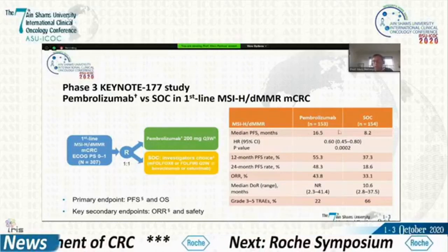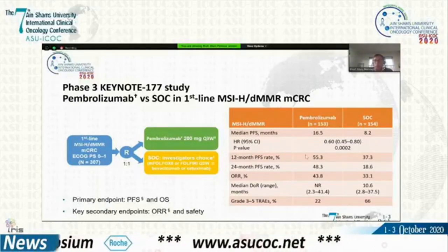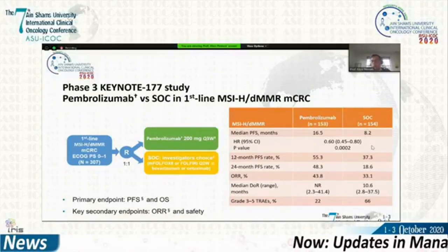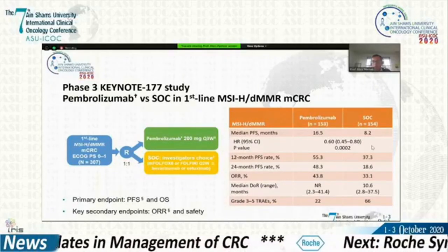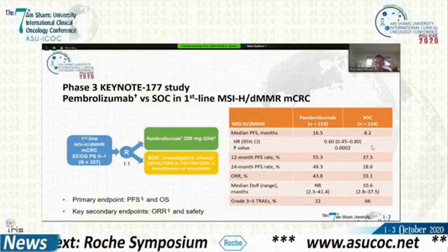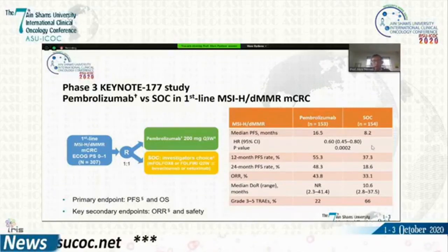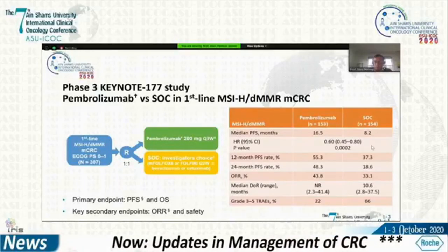We see clearly an impact on the PFS, median PFS more than 60 months versus 8 months, with a hazard ratio which was clearly significant. Using this type of therapy in monotherapy even obtained a response of 44%. And if we look to the toxicity, it's quite low, the degree of grade 3 to 5 treatment-related toxicity was clearly in favor of the immune therapy. And at latest ESMO, Thierry André presented the quality of life data, and also the impact of immune therapy was significant in favor of the immune therapy in comparison with the standard of care.